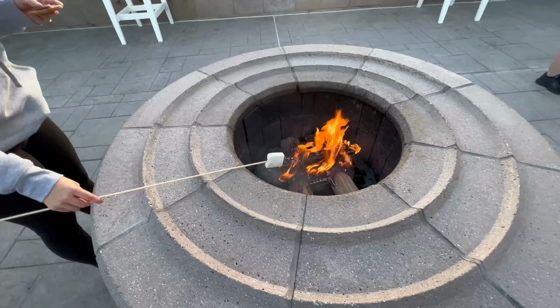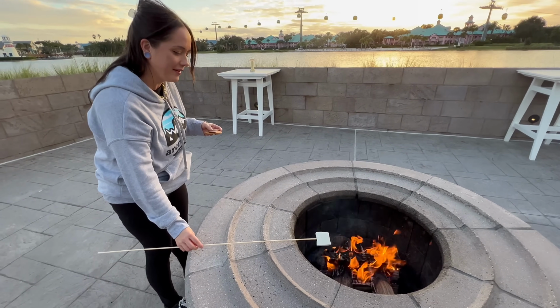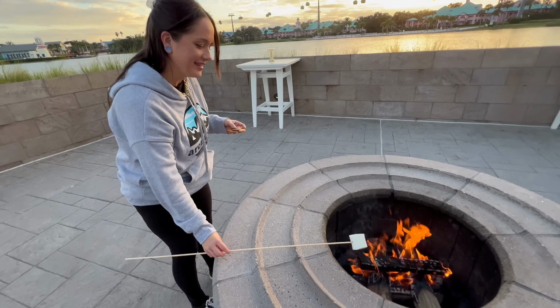Close. There could be a delay. Yes, to be very fast. Yeah, how long do you think? Like 10 seconds? Just when they start to bend. Okay. The spinning helps.